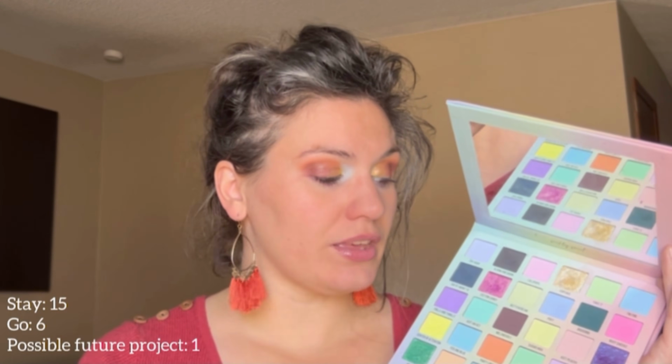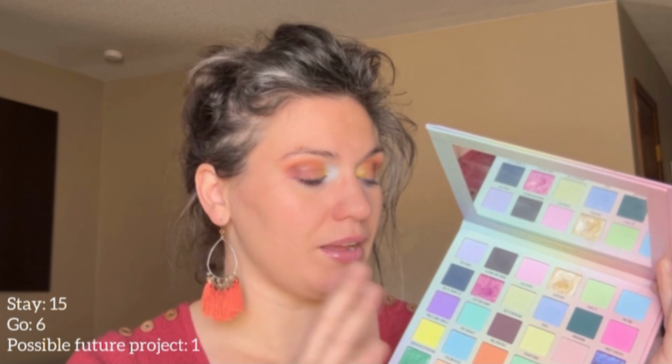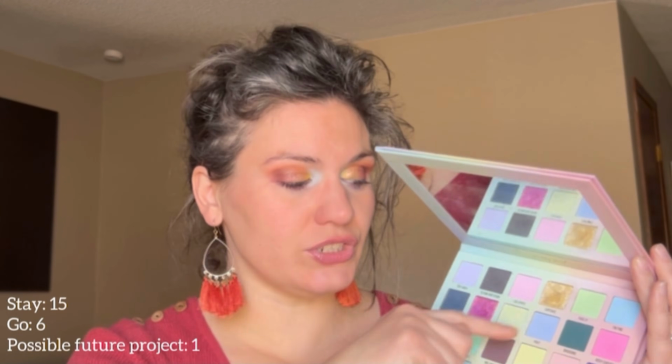I love that this palette gives us deepening shades, but they didn't just go right to black. They gave us a deeper purple, a deeper brown, a deeper teal. They gave us depths that make sense with the colors in the palette. There's a little bit of redundancy. A couple of the shades are kind of close, but I think it's a great palette and I'm happy to keep this one.